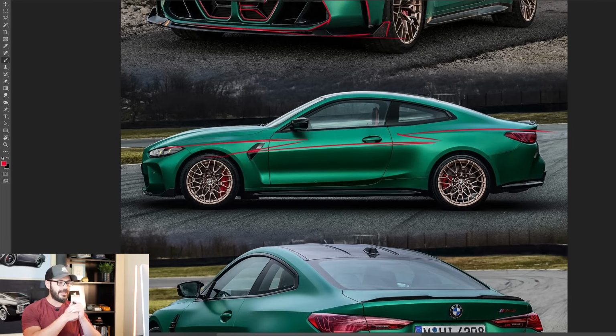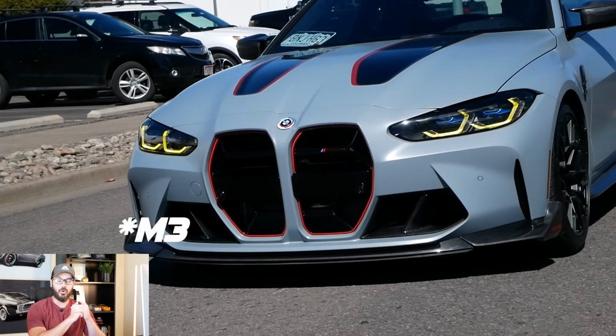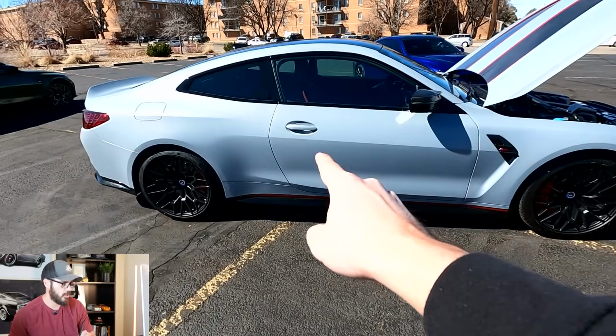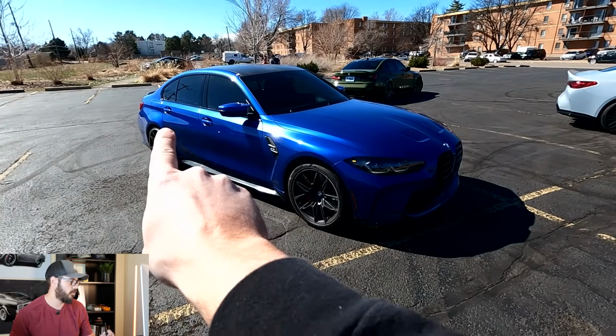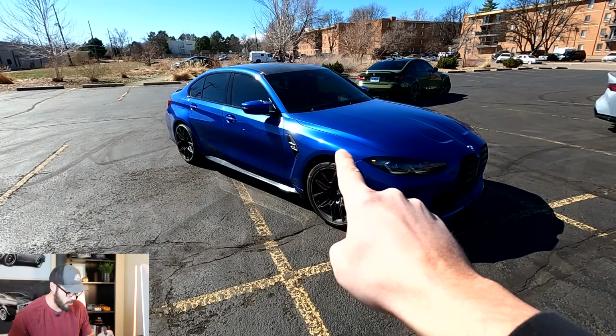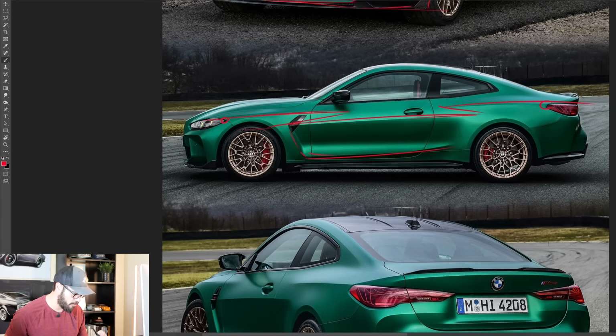Makes it feel a little less strong than the M4, which has a solid shoulder line cutting from the very corner of the headlight to the corner of the taillight, and that is the main reason why I prefer the M3. We still have the same lines here at the bottom, of course, and the greenhouse. Everything looks the same as a normal M4, except for some carbon fiber pieces, as we talked about.